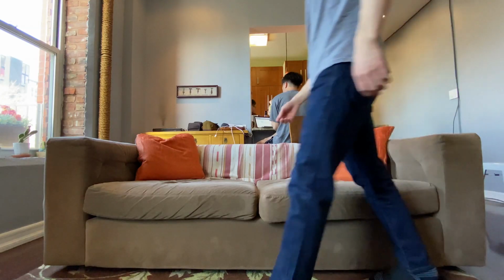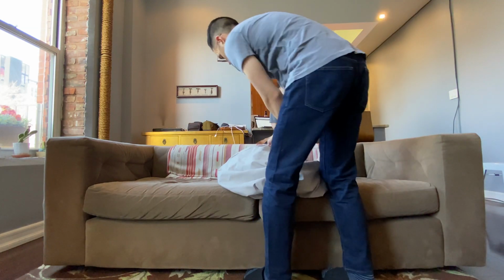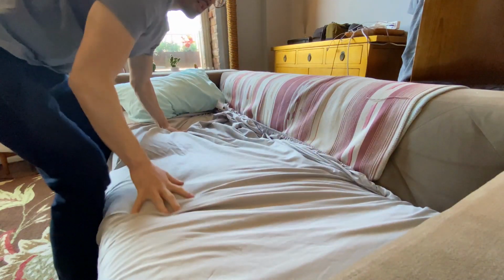And in the living room here, this couch is my bed. This is where I sleep. So every night I pull up the spare fitted sheet, the pillow, the blanket, and this is where I sleep.